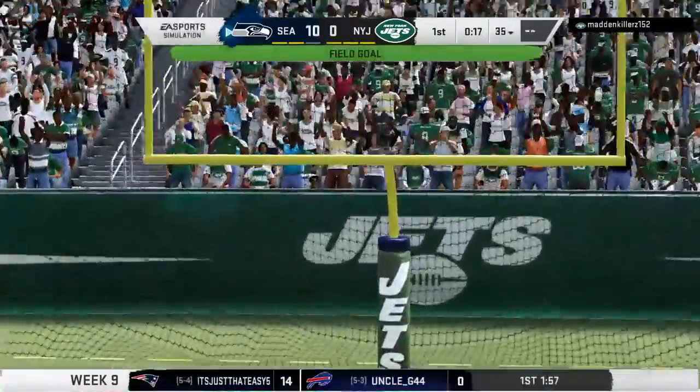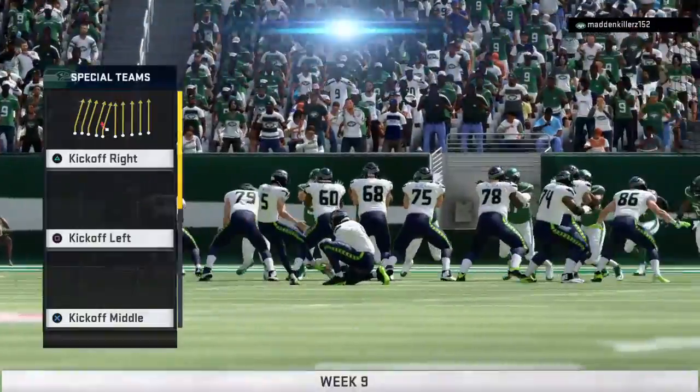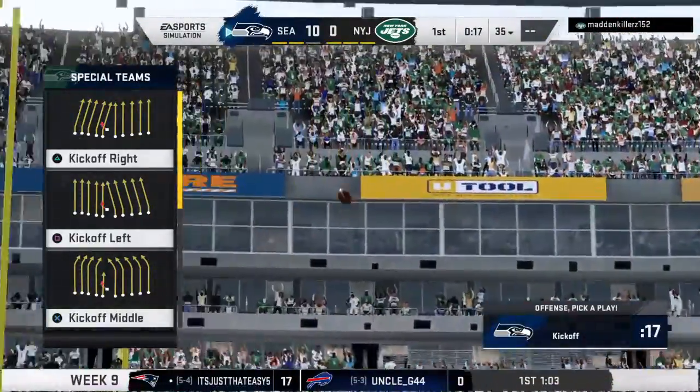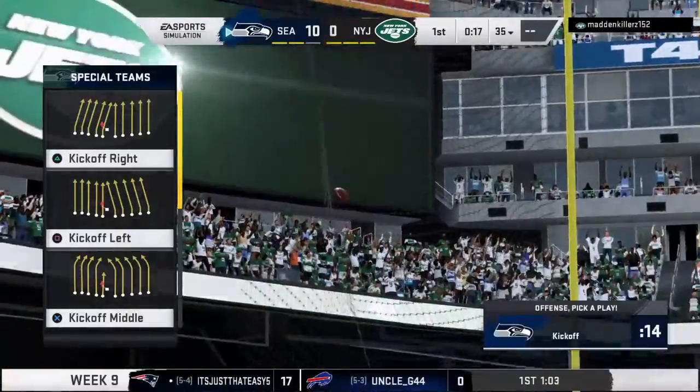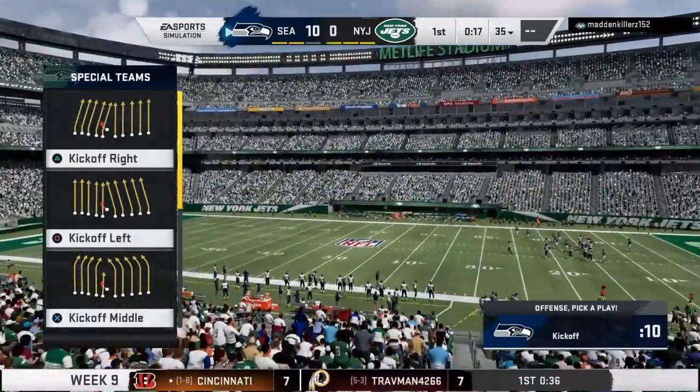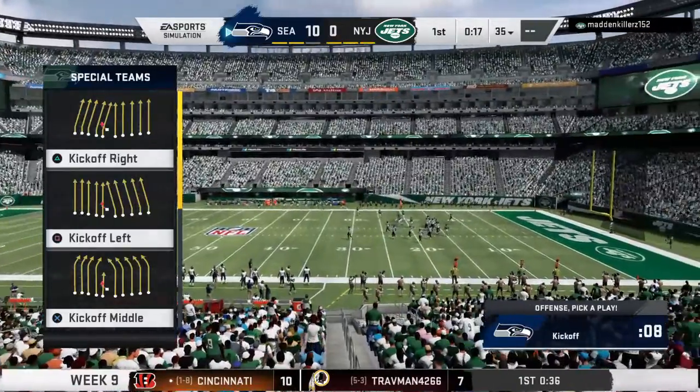And Myers able to knock it through. And the lead moves to 10-zip. So they recovered the fumble, but ultimately could not take advantage of the short field. Definitely a lost opportunity right there. I mean, they were in prime position to put 6 on the board. Ended up settling for 3.